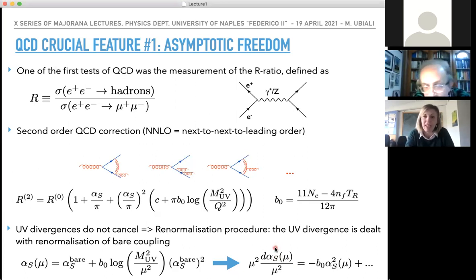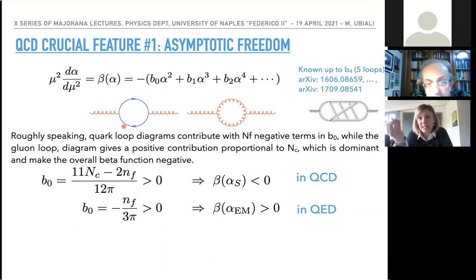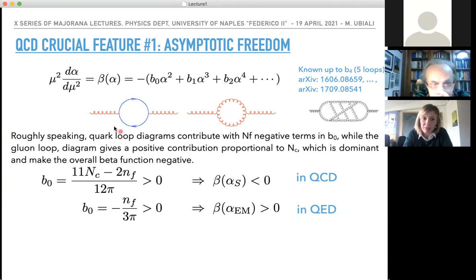And what is really fascinating about QCD, first of all, by the way, is that the techniques have been refined to an incredibly high accuracy, so that now these loops that bring us to the determination of the beta function are known up to, for now, 5 loops. So this is impressive. But if we look at the result at one loop, it's what makes us understand why you get this asymptotic freedom, because the quark loop diagrams, which are this one, contribute with negative terms, depending on the number of quark flavors you have, to this first constant B0 that you have in the expansion.